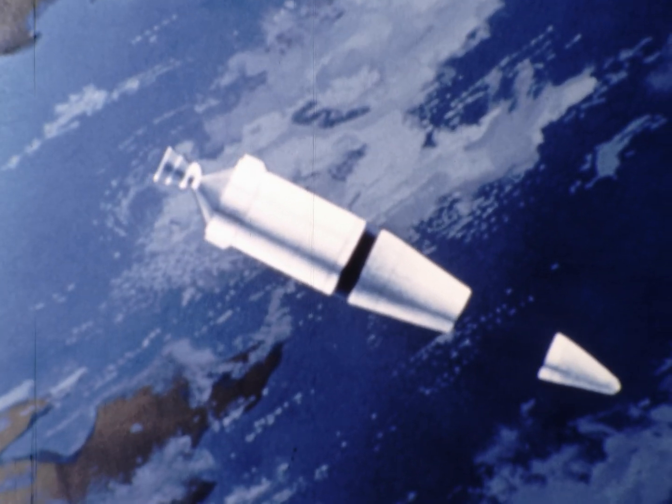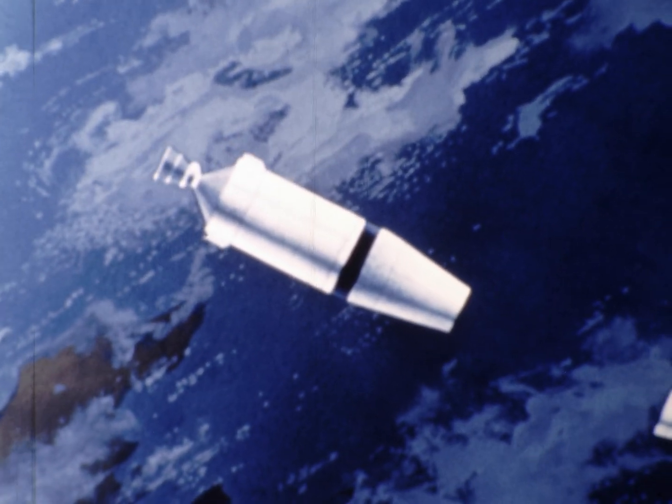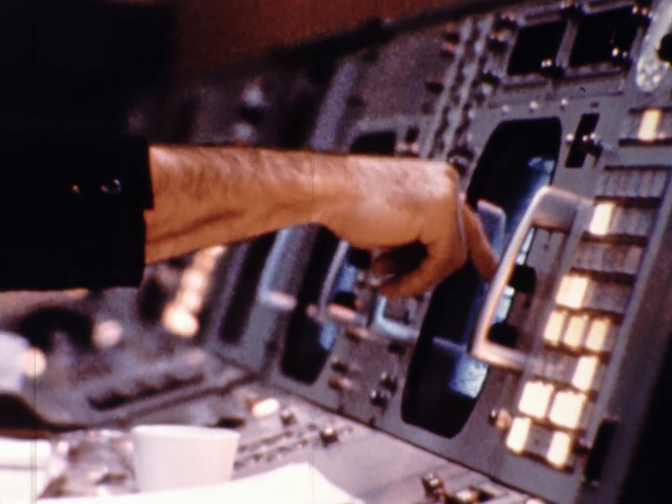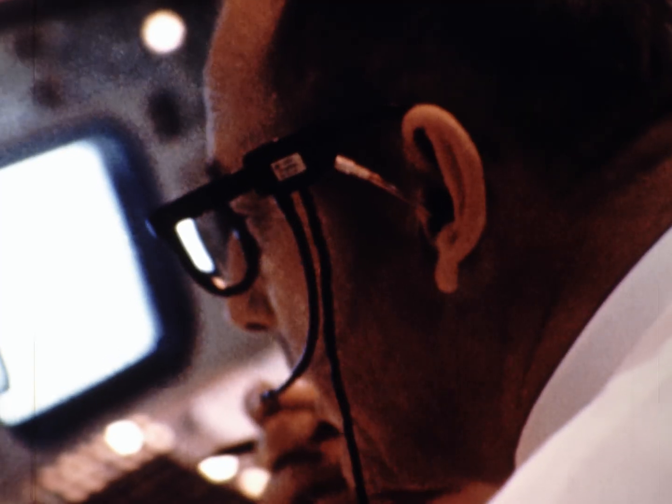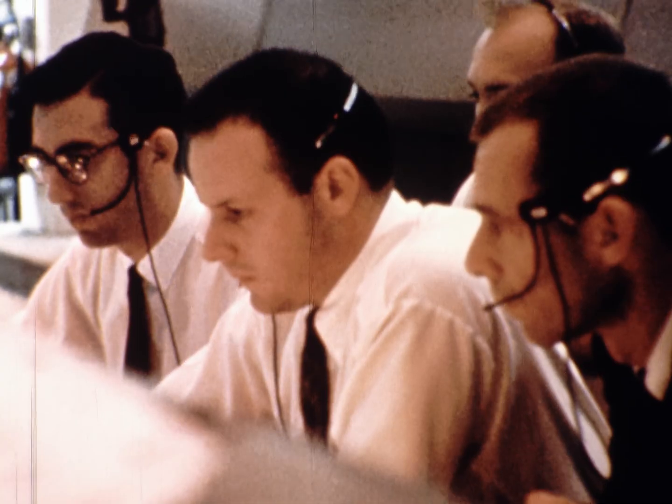The aerodynamic shroud is jettisoned. Nose cap jet. Now the next critical step, the opening of the protective metallic petals and the separation of Lunar Module 1 from its cocoon.